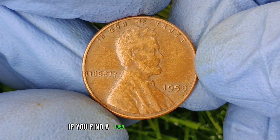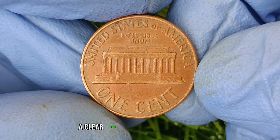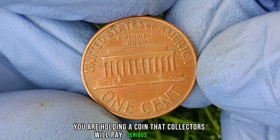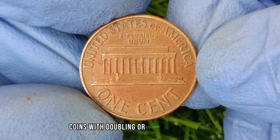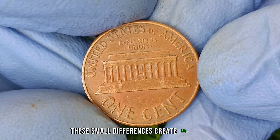If you find a 1959 penny with sharp detail in Lincoln's hair, a clear date, strong lettering, and a brilliant red shine, you are holding a coin that collectors will pay serious money for. The same goes for coins struck slightly off-center, coins with doubling, or coins with unusual die marks. These small differences create big value.